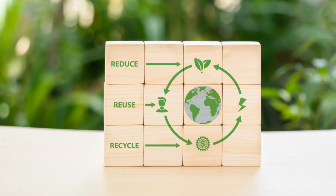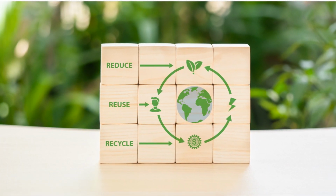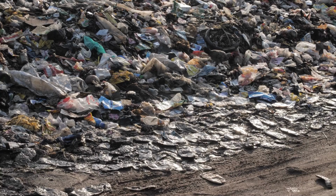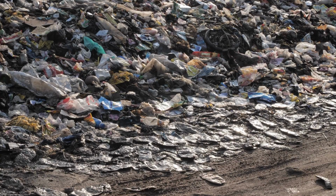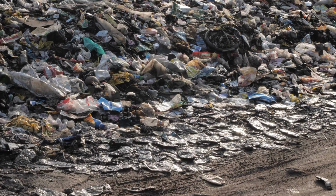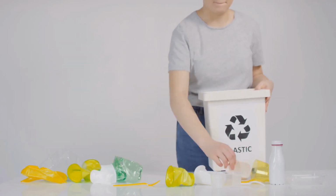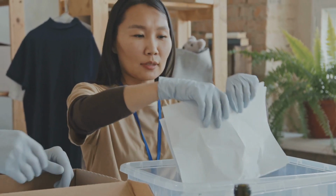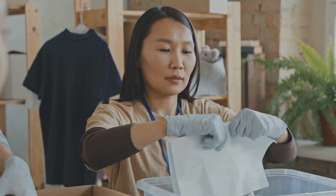Section 3. From Waste to Resource, Implementing Circular Economy Principles. The circular economy presents a compelling alternative to the traditional linear model of take, make, dispose. By keeping materials in use for as long as possible and designing out waste, we can create a more sustainable and resilient future for the polymer industry.